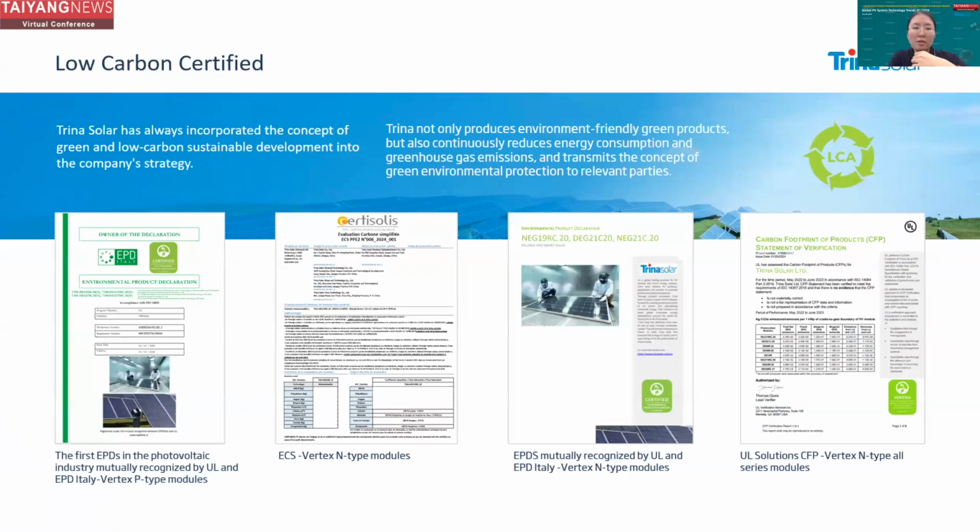Additionally, ESG development is also a hot topic for us. Nowadays, there are so many companies that are mainly focusing on this topic, so we have done such things to make our products more environmentally friendly. And also we will try our best to reduce energy consumption. Nowadays, all series of modules have achieved the CFP certificates, and also our Vertex N-type modules have won the EPD certificates, verified by UAir and also EPD Italy.